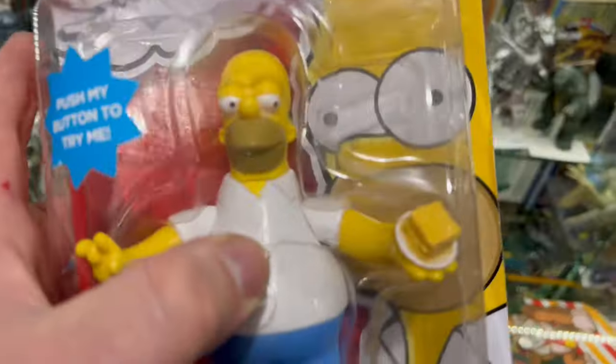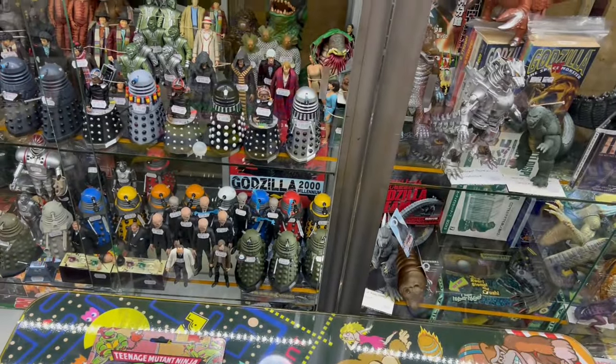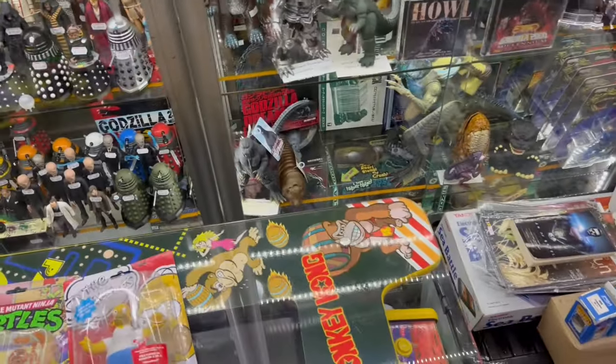Does he work? Let's have a look. Can I get my big fat thumb in the hole? I can't get my thumb in the hole. Oh, he's still got the tag there. Never mind. He probably does talk, but I'm not pulling the tag.